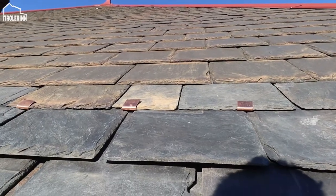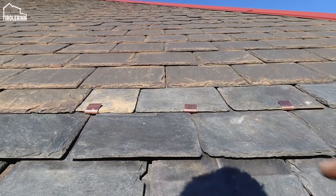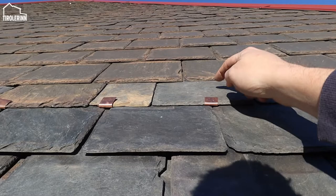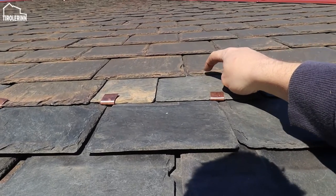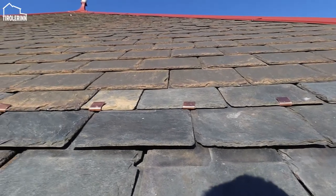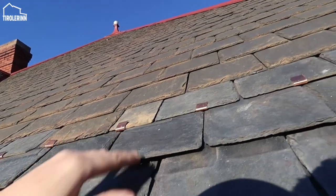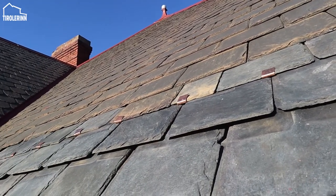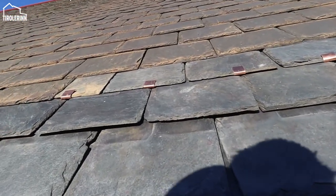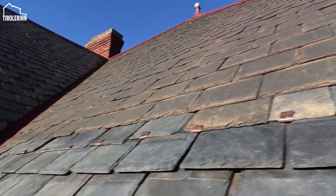So what they did there to make it simpler on themselves is they added these copper brackets, and the copper brackets have a nail or screw somewhere at this height, and then they just hang the slate tile onto those. So that simplifies this and makes it actually work. Otherwise, there would be no other way to hang these after the fact. So anytime a tile breaks, that's kind of how you fix them.